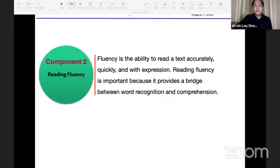Okay. Next component is what we call the reading fluency. When we talk about fluency, it is the ability to read a text accurately, quickly, and with expression. Reading fluency is important because it provides a bridge between word recognition and comprehension. Kumbaga, word recognition dito yung comprehension, yung nagbe-bridge ng dalawa ay si reading fluency. Kaya kung mapapansin natin kapag yung bata ay hindi fluent magbasa, chances are hindi niya maiintindihan yung binabasa niya.